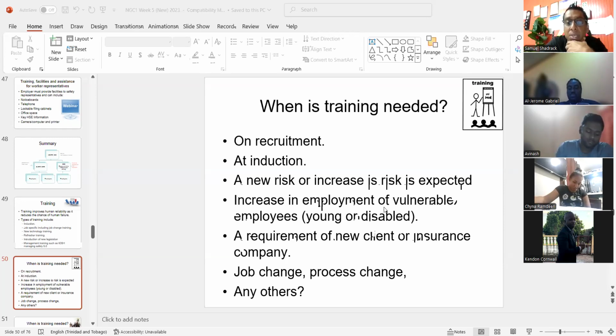So when is training needed? If maybe you are hiring someone, hopefully it's not out of what is called tokenism. Tokenism is when they hire somebody that's differently able just to boast and say that you hired someone that's differently able. Hopefully it's not tokenism. If you're doing it for the right reason, then the employer has to make sure that the rest of the workers may have to be trained as well to handle that person. The person was mobility impaired, right? So training is needed if you hire someone that is differently impaired.